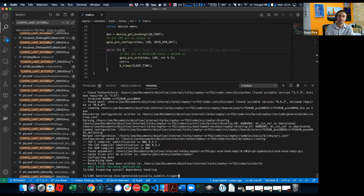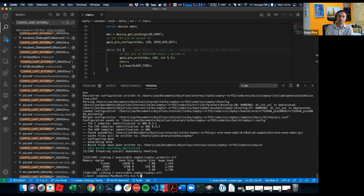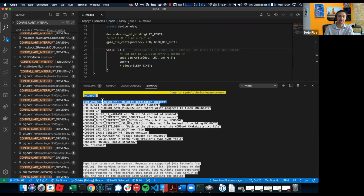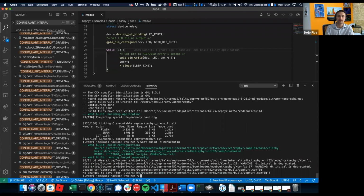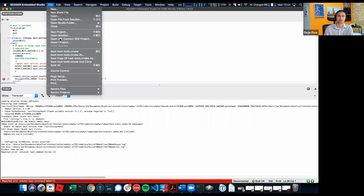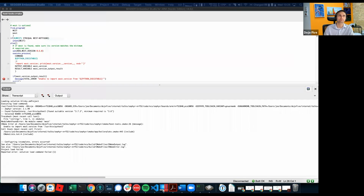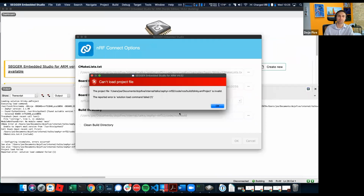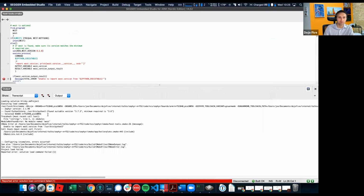This will reset all of those customizations that we had from the Menuconfig. So if we go back into Menuconfig, we'll see that MCUboot should now be disabled. Yeah, and we've got a no there. So this should import into Segger Studio pretty easily. So we'll try this one more time. Here we're pointing at the same place, basic Blinky. Hit OK. Oh, look, we still have a solution is invalid. Huh. Cool. Well, we might need to debug exactly what's going on.